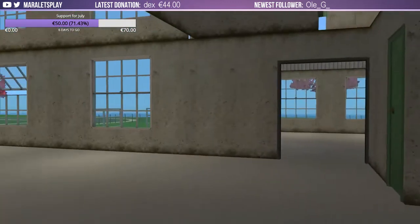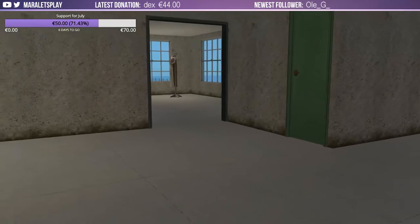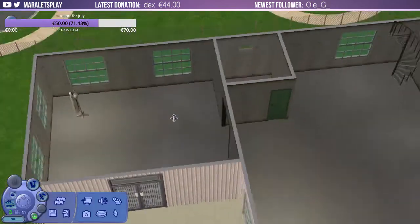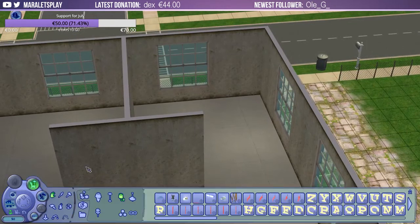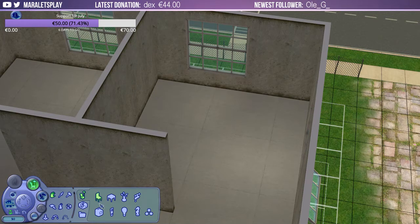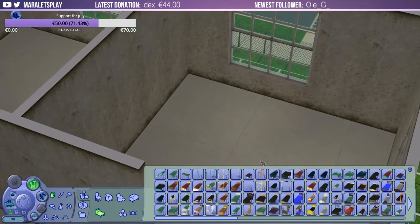And downstairs, there's nothing. Okay, let's see. There we go. And yeah, I need to decorate here too. It's looking good. Okay, let's actually start decorating. We have about half an hour left before I need to end the stream, so we do have a little bit of time just to do some decorating, which is fun.